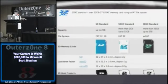This is actually the path that they chose in late 2009 and then started publishing, and most people don't even know it's out there because you can't buy these cards in America quite yet. So when you're looking at it, you'll see up to 2 gigs, you had FAT12, FAT16, then you had SDHC, and you had from 4 gigs up to 32 gigs, and it stopped there.